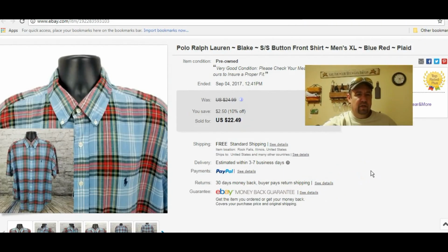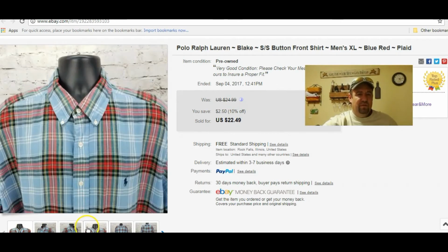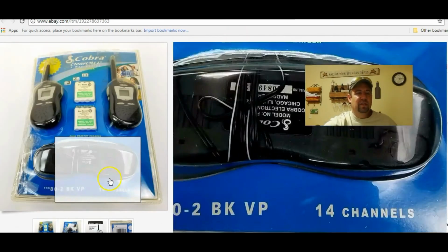And this here's just a regular Ralph Lauren Blake. I love picking up the Blakes. Anyway, yeah, just a short sleeve, oddball plaid type of shirt. This is 22.49, 10% off. I usually list all my button fronts like these at 24 or 29 bucks, just depends. And this is the large, so, oh no, this is an extra large. All right, what we got next?